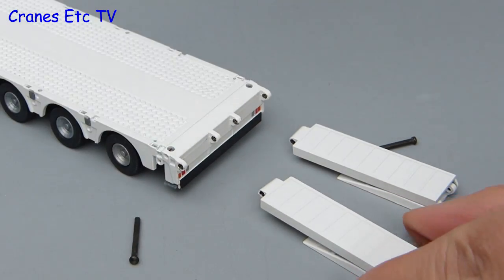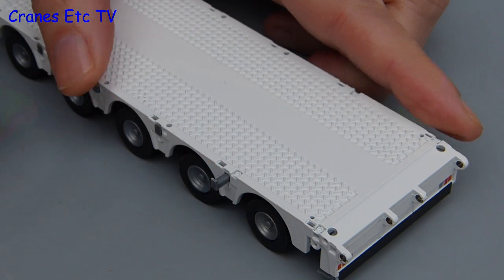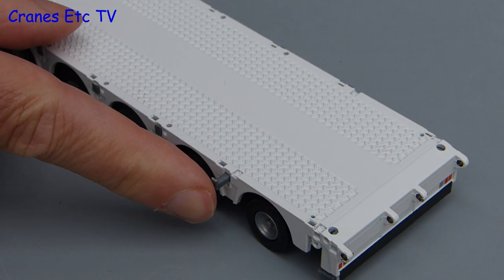There is another feature on the deck, which is that the width extenders can be pulled out, but they're not much use because there are no extension timbers supplied with the model.